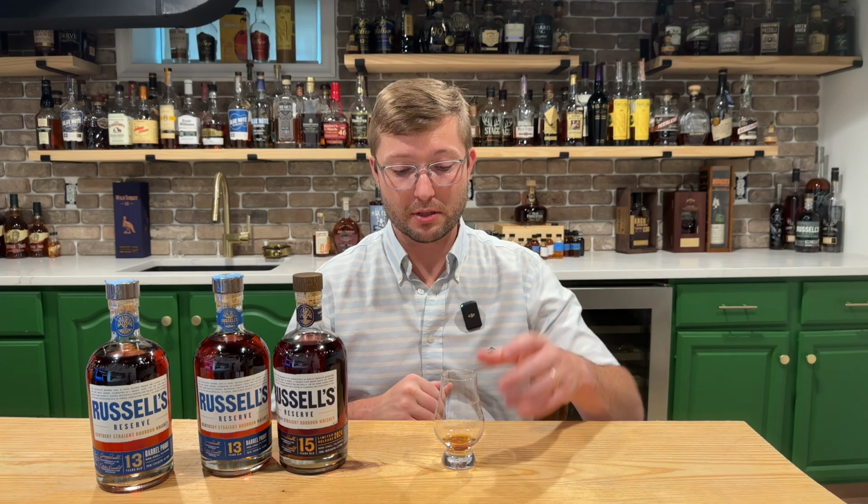All in all, I think this is an exquisite pour, and it lives up to the hype, for at least what I had built up for this bottle, to be a great addition to the Russell 13 line. Now I don't think that robust red berry note is quite as punchy as I had remembered from some of those other Russell's 15s. Specifically batches 4 and 5, I thought were a lot sweeter in terms of a berry forward profile. I thought that 2 and 3 were way heavier on the oak presence.